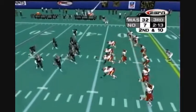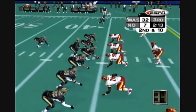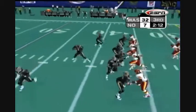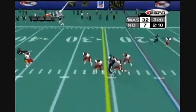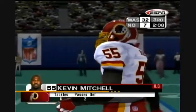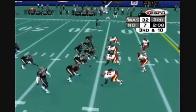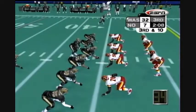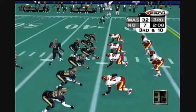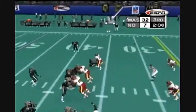Second and 10. Set. Cut. The quarterback looks to pass. Third and 10 at the 35-yard line. The Saints send a man in motion. Cut. Brooks looks downfield.